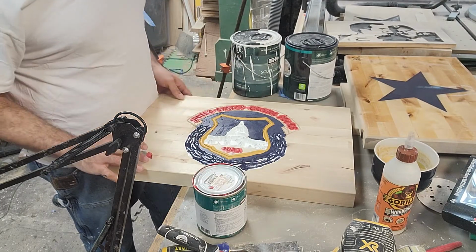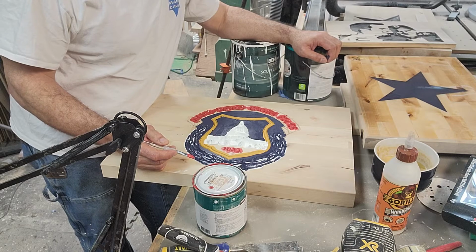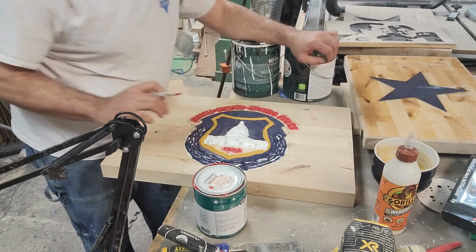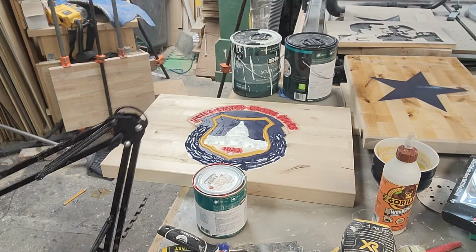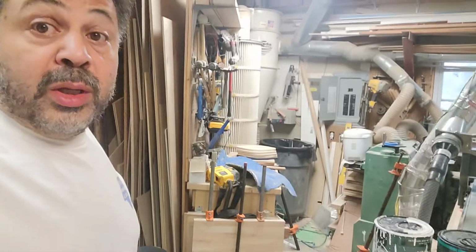So you can begin to see how this is taking shape and changing and evolving. You can see now that this is drying that there's some light and dark spots, and that's why we'll go back through it. This is just the rough painting of the badge itself. So that's what I do here.